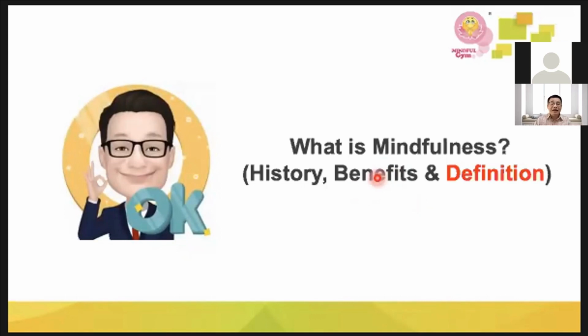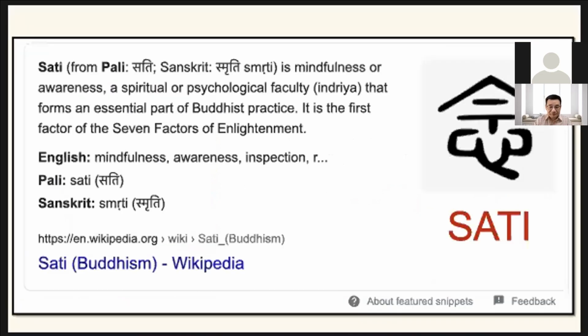Now the more important part, we'll go on the definition. So what is mindfulness? We talk about the history, we talk about benefits. Let's dive into the definition. Remember just now I said that mindfulness comes from various spiritual traditions, especially Buddhism. In Buddhism, the word for mindfulness is sati. The original language used in Buddhism is called the Pali language. So this is a Pali word, sati, which is the original word in Pali used to describe mindfulness.